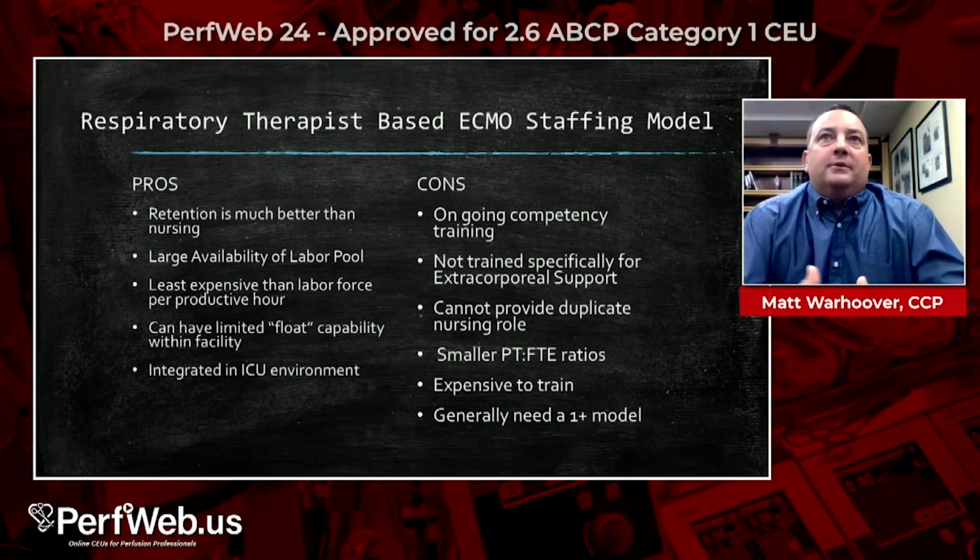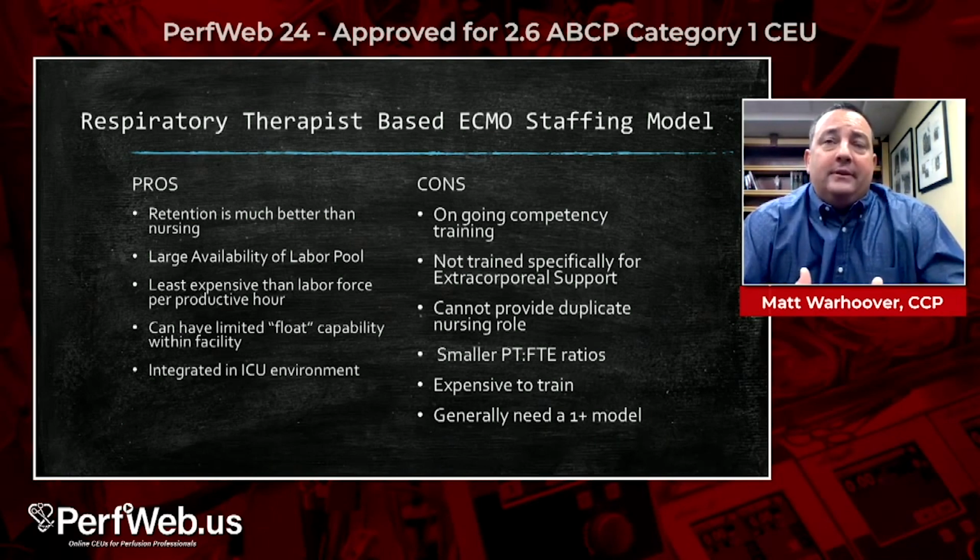Cons on the respiratory side: ongoing competency, very similar to what we talked about in nursing. Once again, not trained specifically for ECMO support. Very similar to nursing, and similar to the perfusion role, they can't provide a duplicate nursing role either. They can't give meds. They can't step in for the nurse for a break or a lunch.